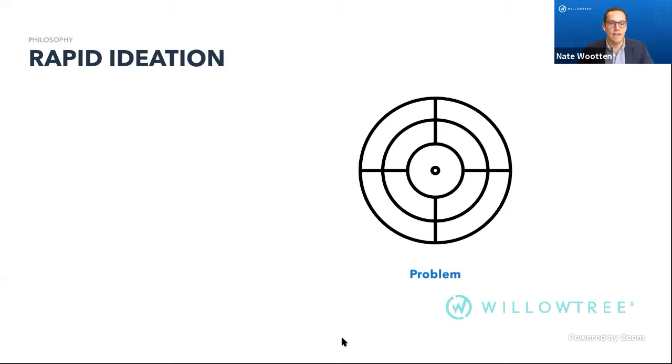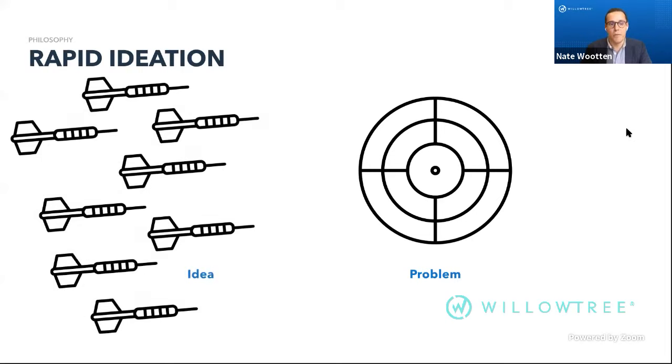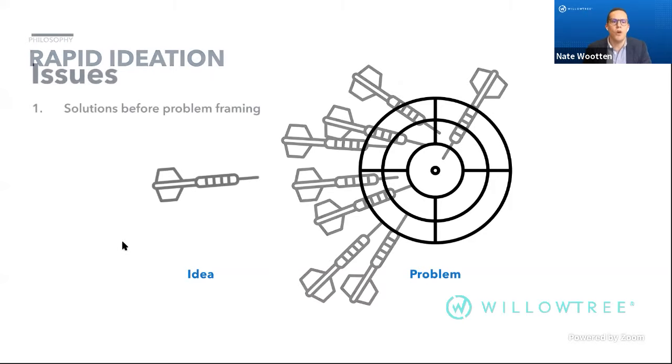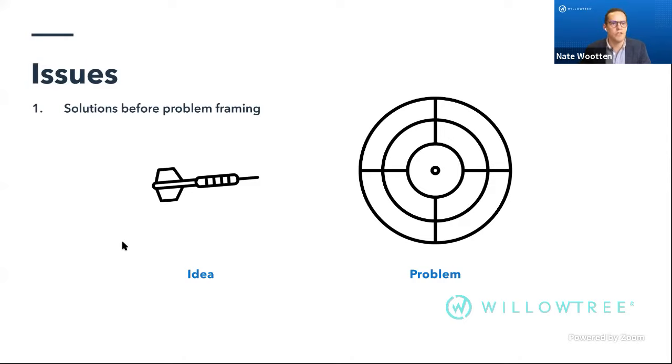One other philosophy in the ideation space is rapid ideation. So with this dartboard metaphor, the concept goes, let's just throw as many darts as we can at once. One of them has got to hit the bullseye. So bringing that to digital, let's mock up as many features as we can. Let's prototype as many features as we can, get them in front of our customers and get their reaction in some low fidelity manner and figure out which ones were stickiest. And so that's great when you know the problem you need to build, but there's a couple issues.